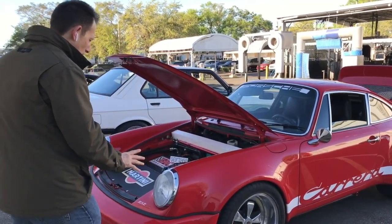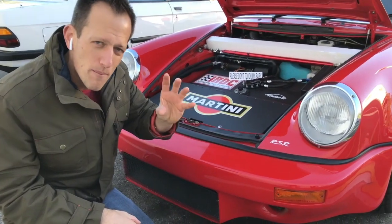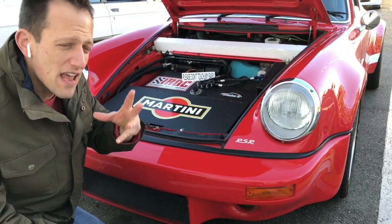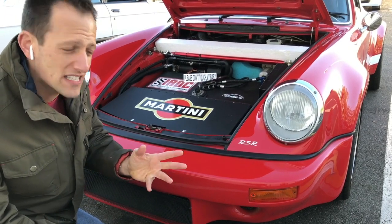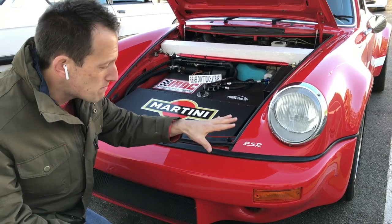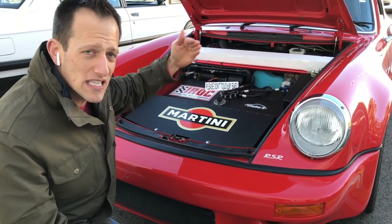Let's go ahead and take a look at the front. I really love RSR. Those names have such a big, huge heritage when it comes to Porsche racing. If you follow the IMSA WeatherTech series, they're still racing 911 RSR. So that's something very Porsche specific. If you're wondering, hey, where's the engine? Like I said, this engine is in the back.